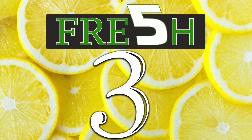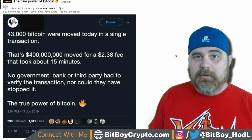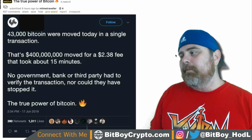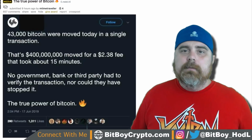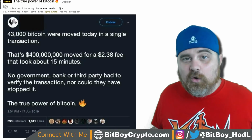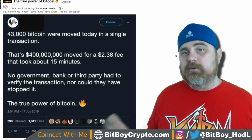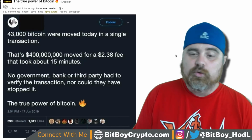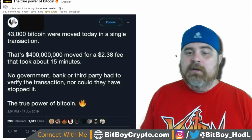Number 3. So on a day where everybody's talking about Facebook coin, that's what I'm going to call it, Facebook coin, but it is called Libra coin. On a day where everyone is talking about that, I thought it was important to remind everyone of the power of Bitcoin, because obviously Bitcoin is not centralized. Don't know exactly what the Libra coin is going to look like in terms of centralization. They say no KYC. We'll have to see what happens there.